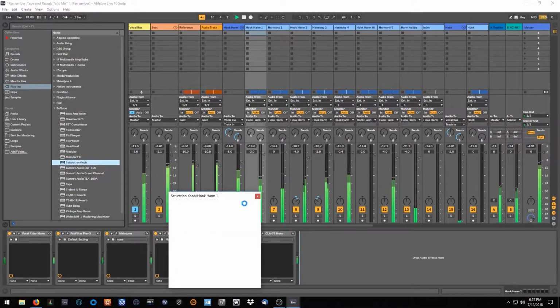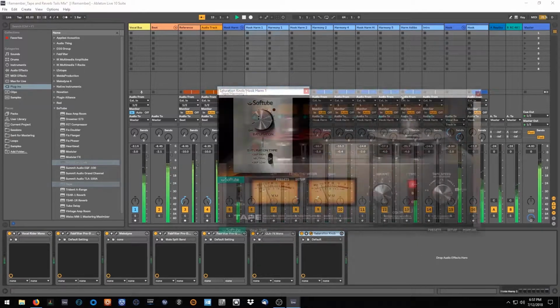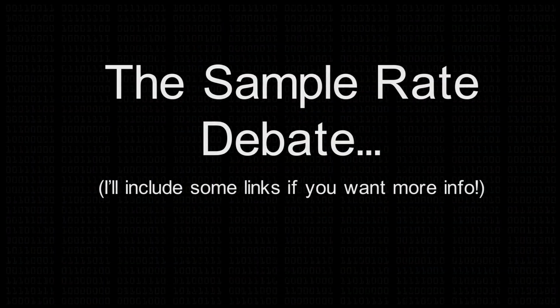Additionally, trends in recording these days include adding some form of saturation. There's absolutely no benefit to recording at 96 kilohertz if you're adding dirt to that so-called pristine track. So submitting your trackouts in either 44.1 or 48 is fine, but we do, however, prefer 48.